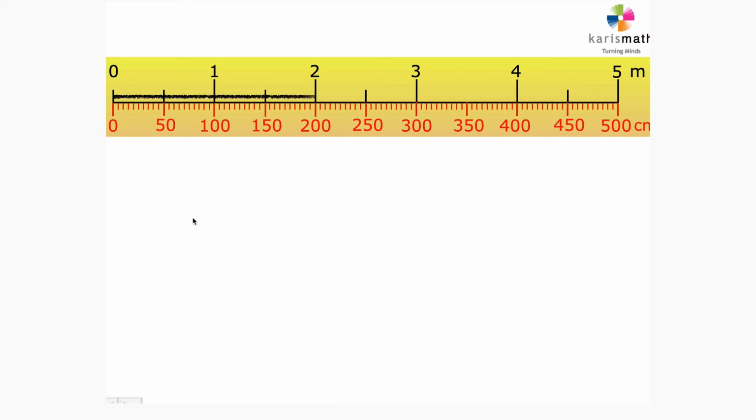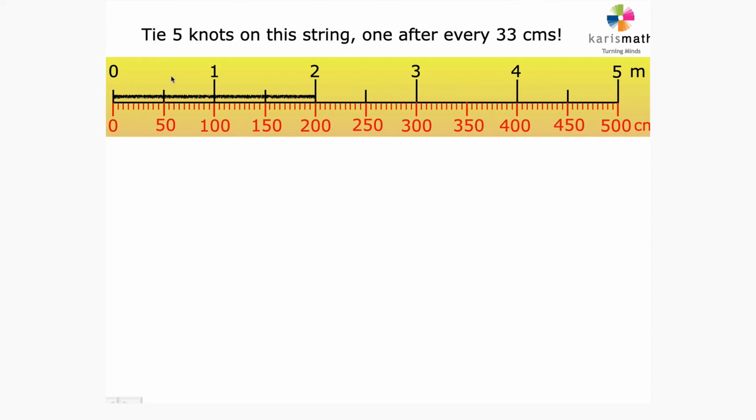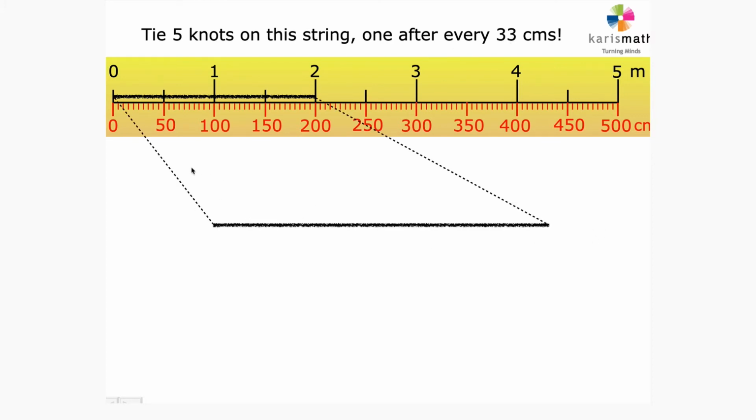The next thing you do is take 2 meter length wool and tie 5 knots, one after every 33 centimeters. What does that mean? Zoom into this so that you understand. 33 centimeters is right from here to here. That's 50. 33 is around here. Let's zoom into that. That's 33 centimeters. So after every 33 centimeters on the string, tie a knot.